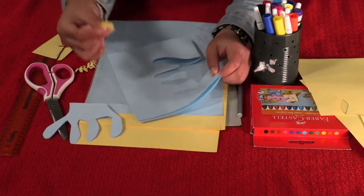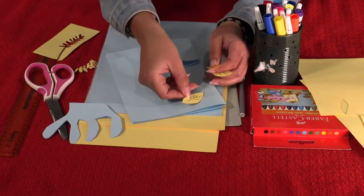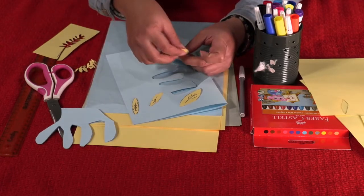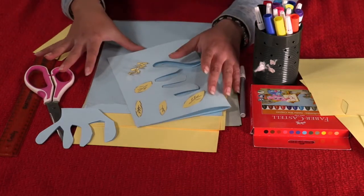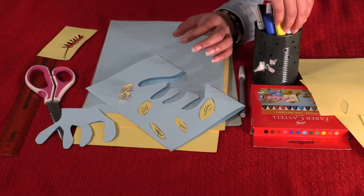Okay. So I don't have Brit with me now, but that's okay. Let me show you guys what you can do. You can paste it there. Paste it there. Paste it over there. There. And then a really nice one here. So see how cute that looks. You guys can really go creative with it.